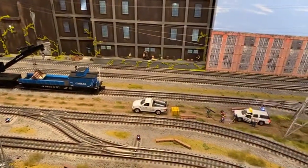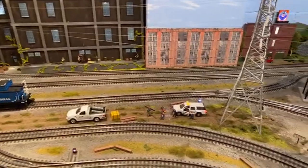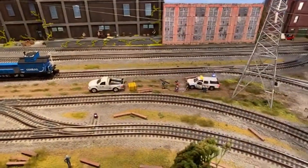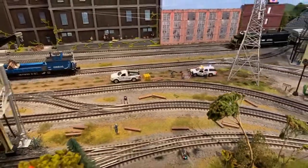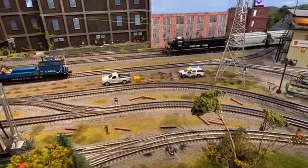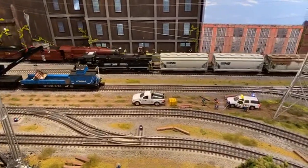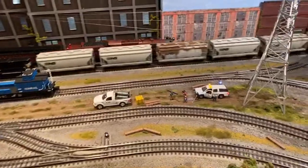So if you guys have been following my live streams lately, I've been talking about how I'm going to change out the track in this room. I'll be going with Ross track and switches, and then some guardrails for the straight sections. So looking forward to doing that soon.